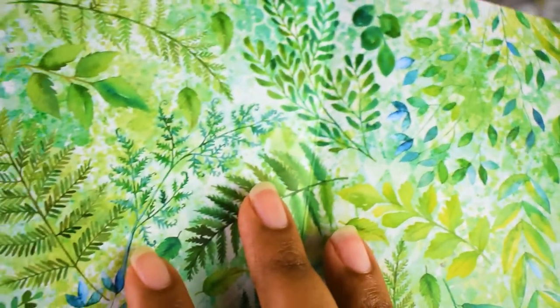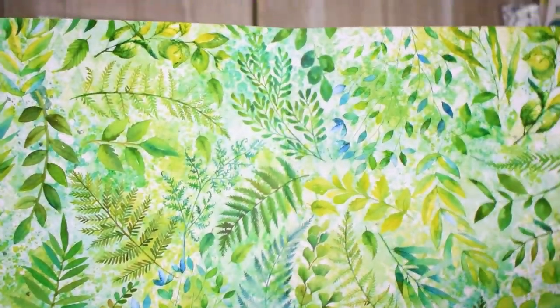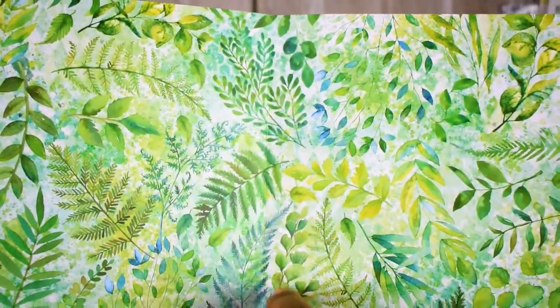Whoa. You open it and it's like a ba-bam. I am here. This one is pretty. I like that one too. So those are your card stocks, okay? You can get in there. You can have some fun with your life.